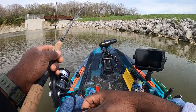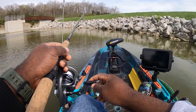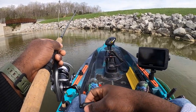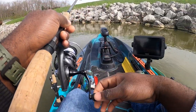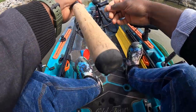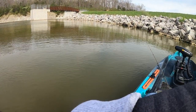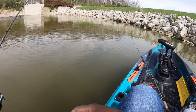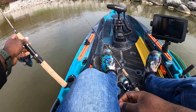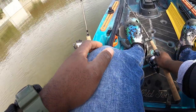All right guys, so I'm fishing right at the edge over here on the bank. Try to see if I can get something to bite. And let go. Man, these fish are really finicky.